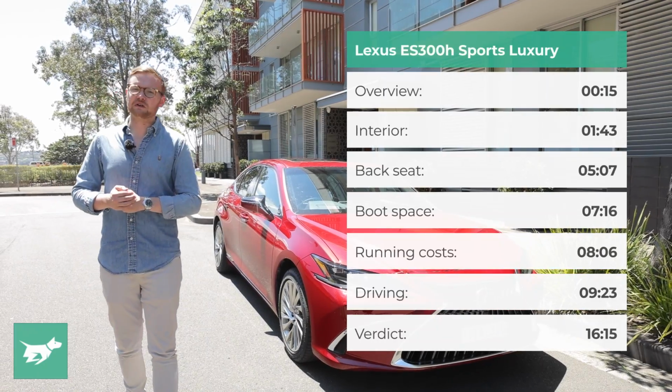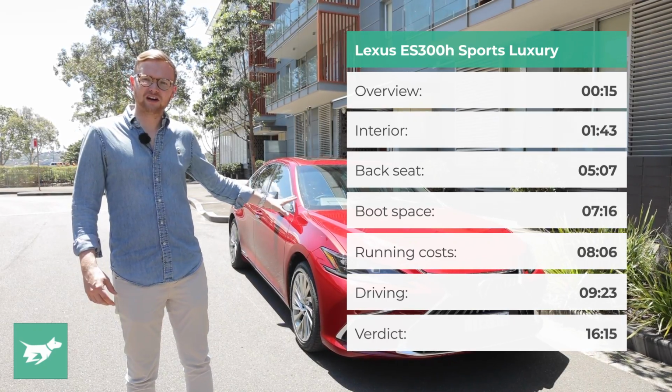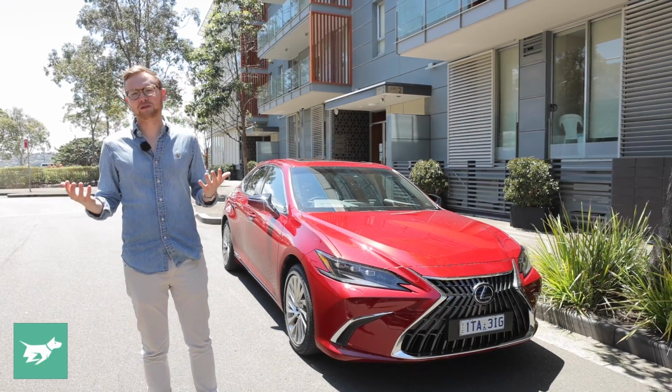We'll have a look at the interior in a moment, check out the back seats and the boot, discuss the running costs of the ES, which is now available as a hybrid, but also as a non-hybrid 4-cylinder petrol. And then I'll take this vehicle for a drive before summing up my thoughts.